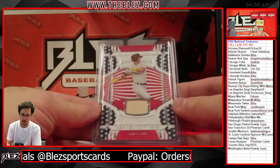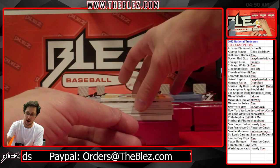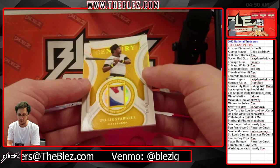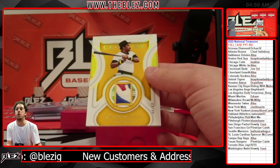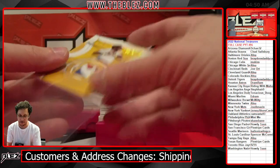Oh, this next card is pretty damn cool. The next card is for the Pirates, I think. Yeah, look at that, Willie Stargell on that nasty patch right there. 8 out of 10 on the Willie, going to Shane Bain. Nice.